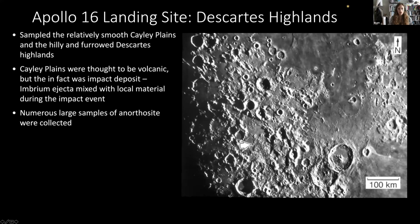This site is famously targeted because it was thought that this was going to be some kind of unusual highlands volcanism. You can see, hopefully, even just in this image here, that the site has a kind of higher albedo compared to up here, the Mare. So they thought, oh, they're similar, flat, smooth regions. This must have formed in a similar way through volcanism, but with some unusual composition. And when they did collect the rocks, even when the astronauts were on the surface, they knew right away that these were not volcanic rocks.